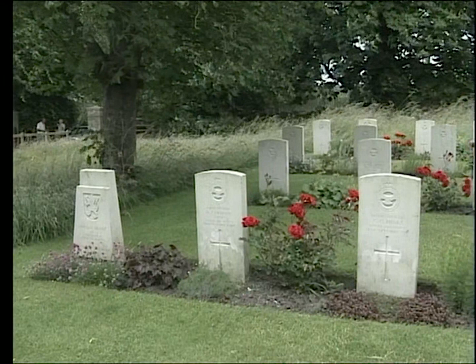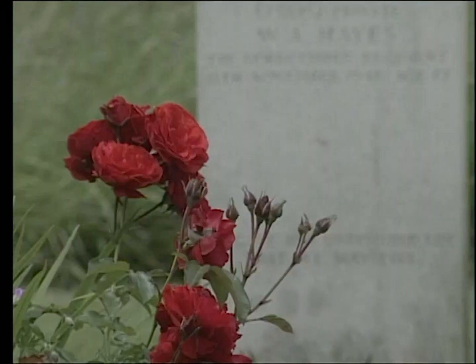This is the beautifully kept Commonwealth War Graves Commission plot in the Church of Holy Trinity in the village of Warmwell. It contains 23 graves, 22 of which are Second World War casualties. There are 11 pilots buried here, six of whom gave their lives during the Battle of Britain.